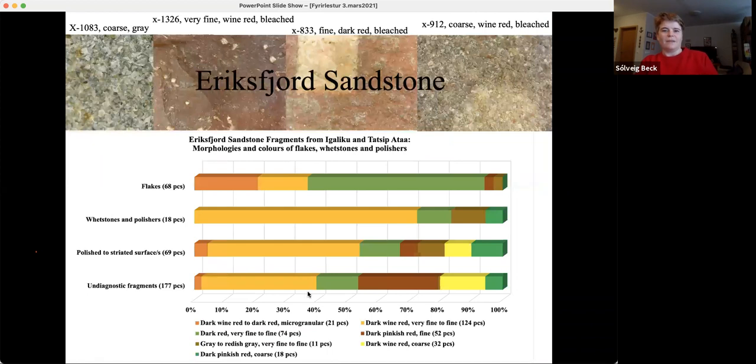There we go. The Igaliku finds consisted of 2 rock crystal fragments, 2 dark green chert fragments, where one is a possible strikolite, red and brown opal and jasper fragments, and 3 gray microcrystalline chert flakes. In this bar graph, the 200 Tatsip Ataa quartz minerals have been grouped by morphology and color.